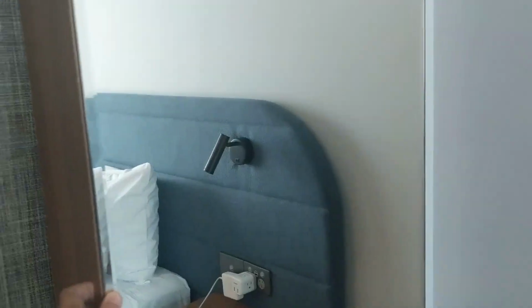Nice. What do you think of this hotel? It's nice so far. Now I need like a power nap. I'm tired. Need to find the Wi-Fi too. Yep, let's do that. Apparently this mirror opens and there's an ironing board and an iron in here.